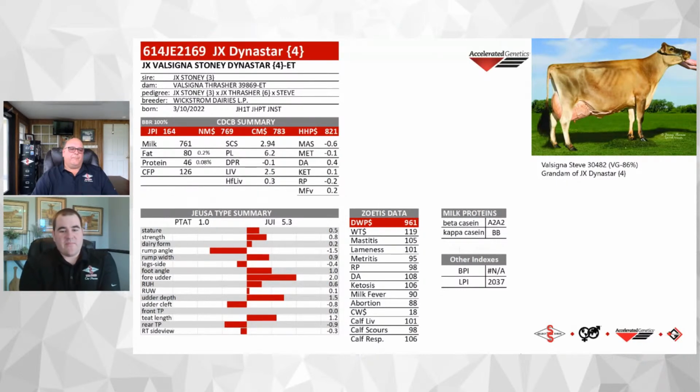At 105 mastitis, so just different. And it's interesting to see a Stony son this late in a proven bull's career still being able to throw high calves as he has in this bull. Well, that fat percent of 0.20 and 0.08 protein, that's pretty big, and why we're using him as a sire father and the reason he's sexed only.